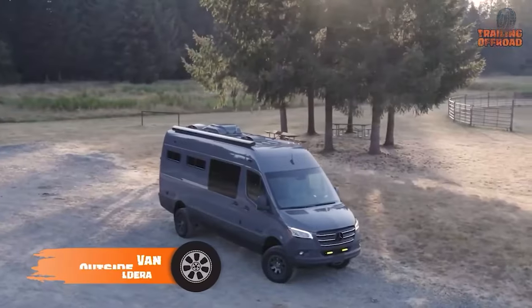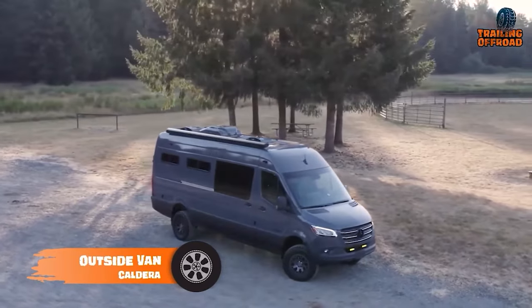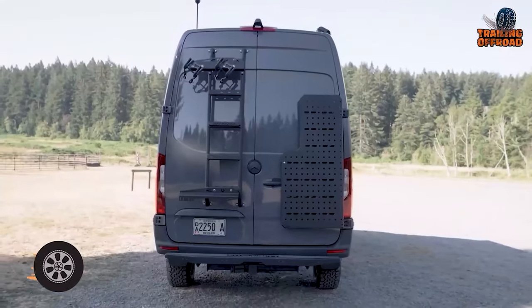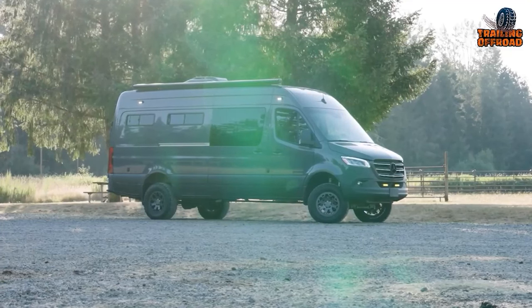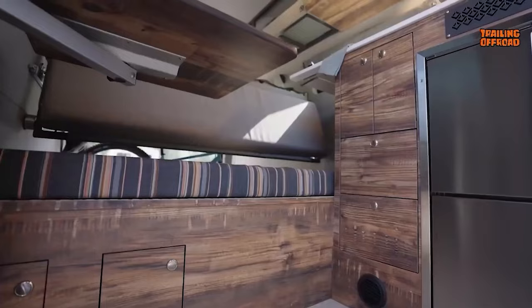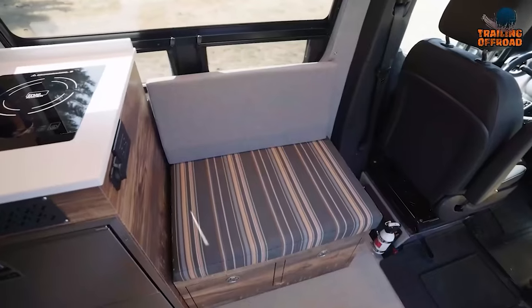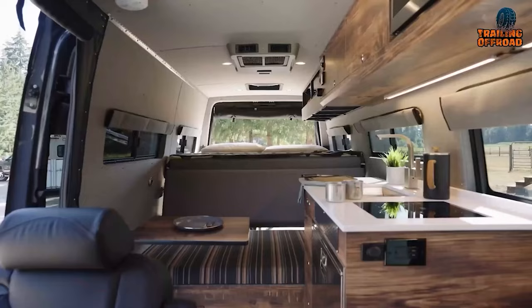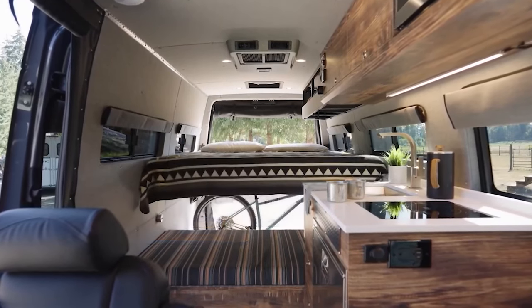The Outside Van Caldera camper van is a testament to the perfect fusion of comfort and adventure. Built on the reliable Mercedes-Benz Sprinter chassis, this camper van offers a world of possibilities for outdoor enthusiasts. Stepping inside the van, you'll be greeted by a spacious and luxurious interior. The elegant wood finish creates a warm and inviting atmosphere, providing a touch of refinement to your camping experience.